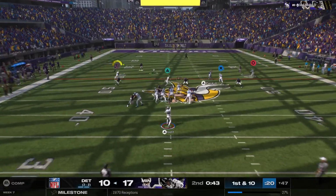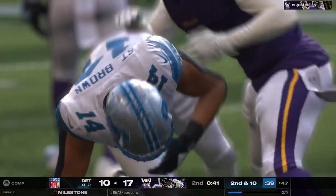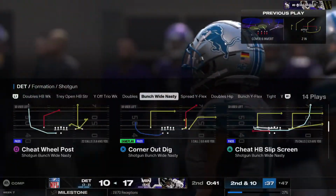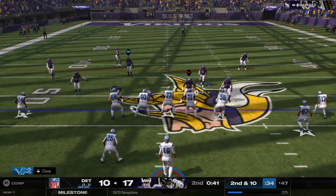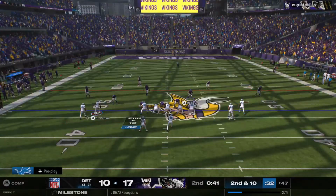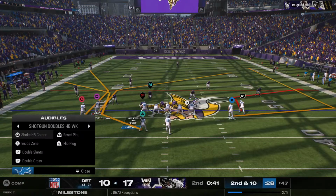Goff now to throw. And that is incomplete. Wow, the coverage a little too good there, and it's second down. It's another zone defense. It looks like it's open for possibilities, but they did a nice job patrolling the middle of the field and forcing an incompletion.